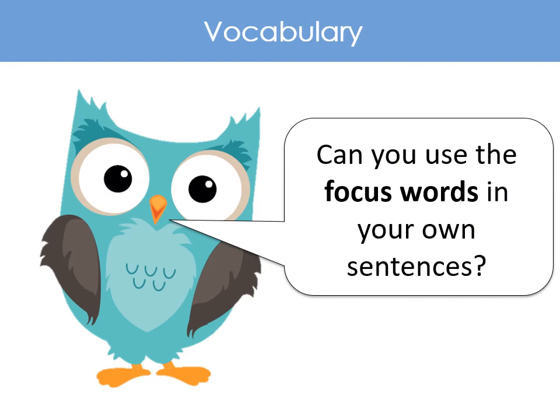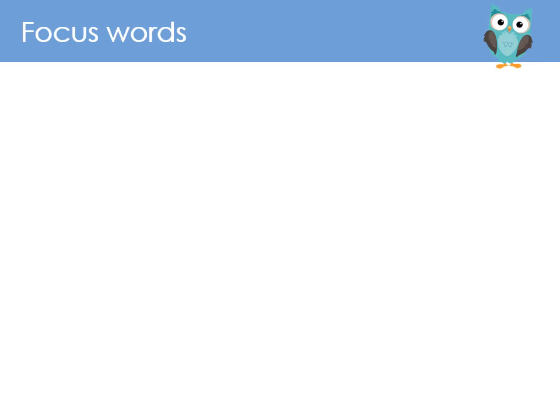Can you use the focus words in your own sentences? I'm going to display the focus words one more time and I'd like you to try to use some of them in sentences. You can either do this verbally by talking about your ideas with your adult at home, or you could even try to write some of them down. If you do write them down, we'd love to see a photograph of your work on Class Dojo. So here are those focus words again.